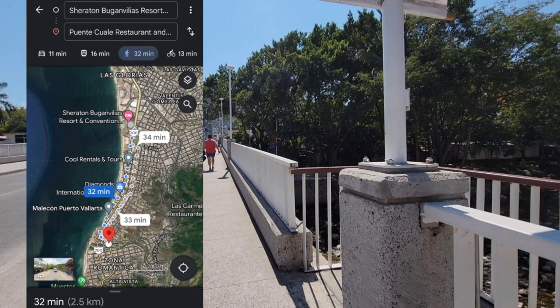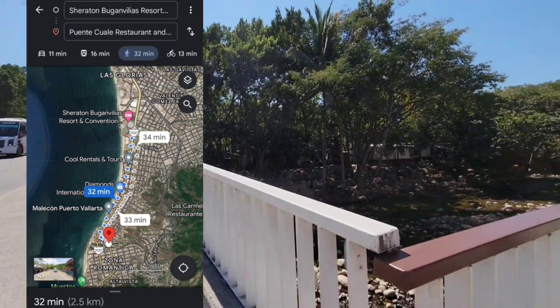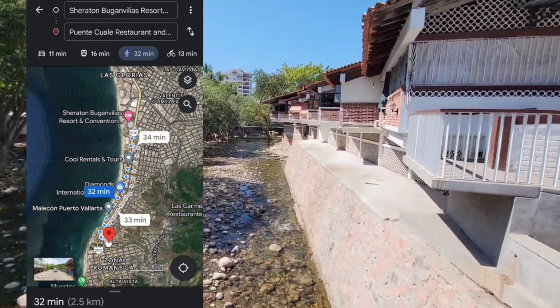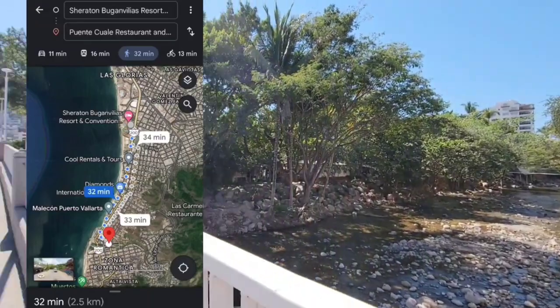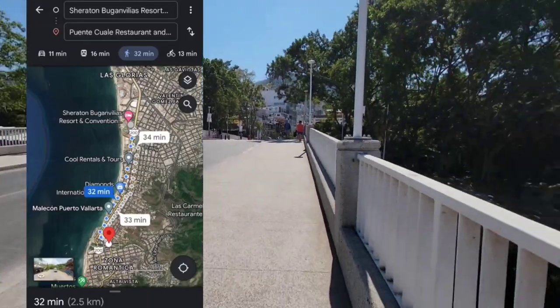Okay, I put on the screen how far I've walked. It's only 2.5 kilometers if you go straight from the Sheraton to this point, which is 32 minutes. But because I've been walking everywhere, up and down different back streets, it's definitely taken me a lot longer. But yeah, if you're staying at the Sheraton and you want to walk to this flea market, it's a 32 minute walk along the river, then crossing this bridge, you enter the Romantic Zone.